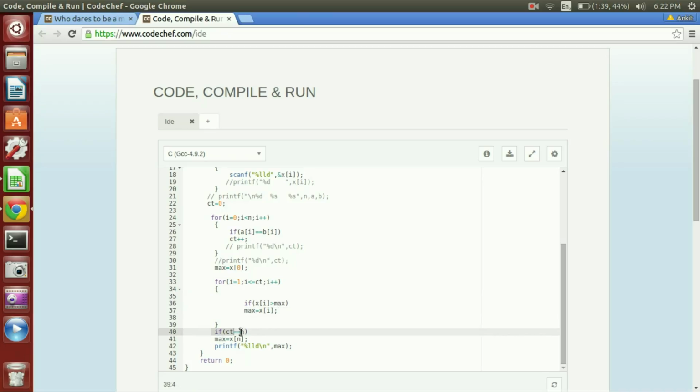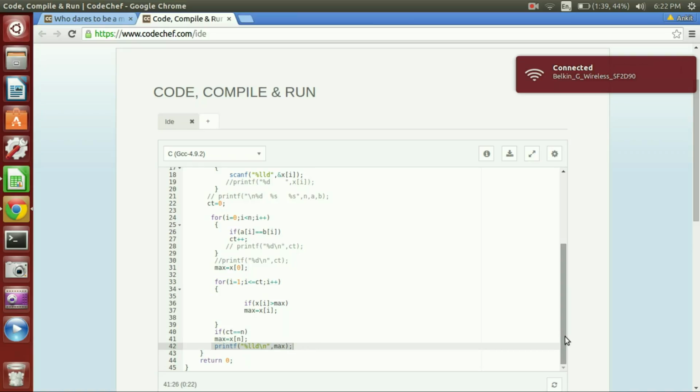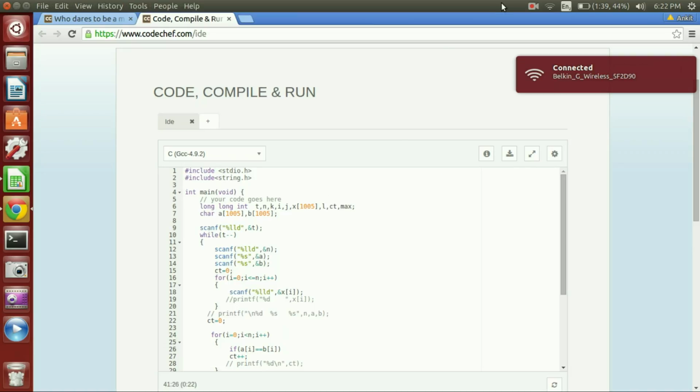But for this case, if count equals n, that is the tricky case, we have to make max equal to the last number itself, and then we are printing max. That was the solution for the second problem of CodeChef October 2015.